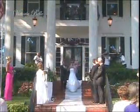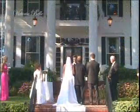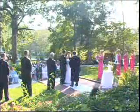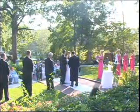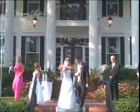We do most of our ceremonies in the front of the home, which is very dramatic. The columns in the front are absolutely gorgeous when the strings are sitting on top of the balcony playing for the ceremony. That is one of my favorite things.